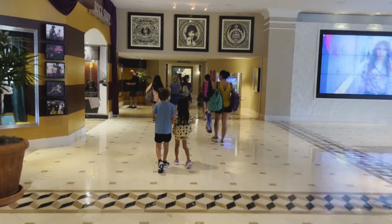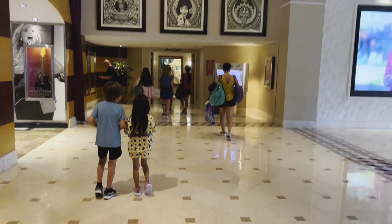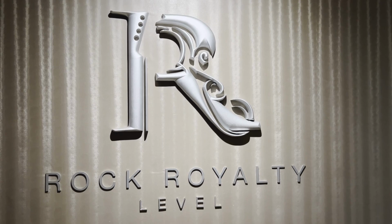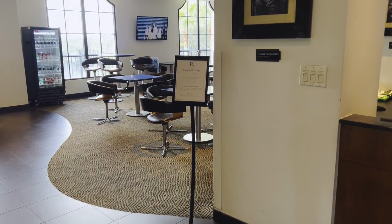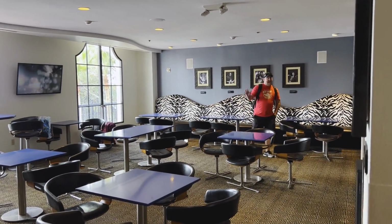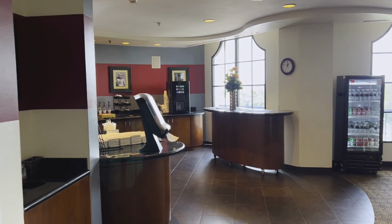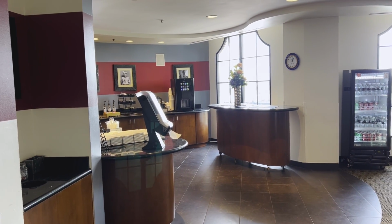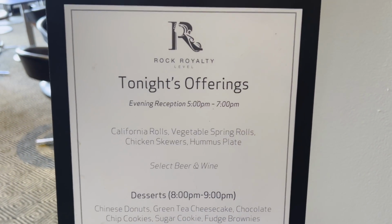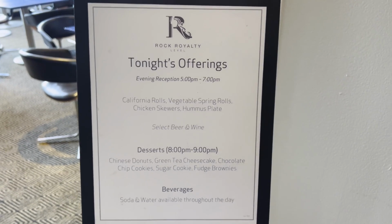So this is where the elevators are. This is actually how you get to your hotel room. Club level, baby. We are staying at the exclusive Rock Royalty level. That's also known as the club level here. One of the cool perks is you get this nice little club here where you can come, relax every morning, midday, afternoon, and then at night. They have snacks, they have desserts, they have wines, beers, all kinds of different things right now.